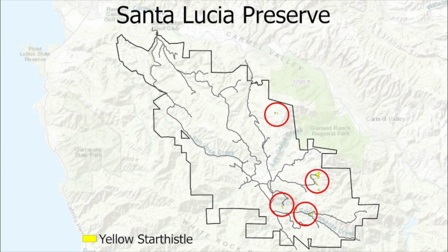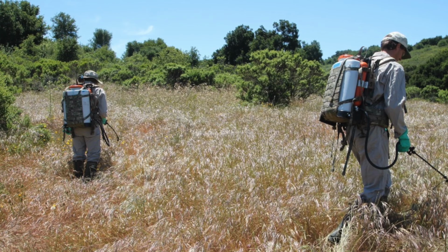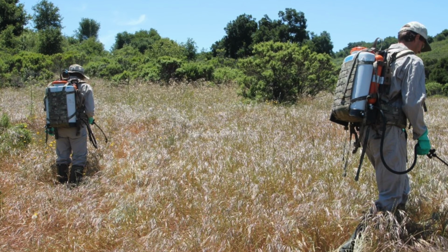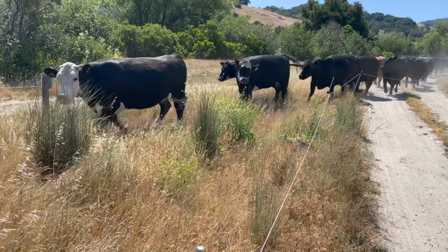Yellow star thistle is only present in 4 general areas of the preserve and, since 2019, has been managed using a combination of hand removal and spot herbicide applications at a rate of 5 ounces per acre with Milestone, or aminopyralid, applied by a trained field crew with backpack sprayers. We only spray large, high-density patches.